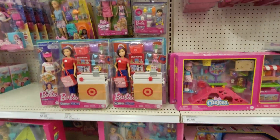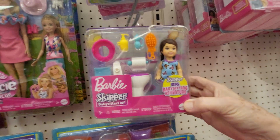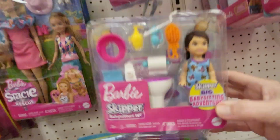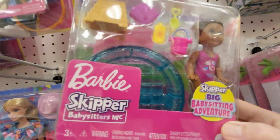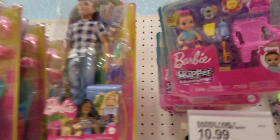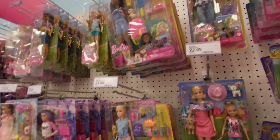Everybody loves Chelsea. You have to have Barbie's little. This is Skipper. So Skipper's smaller than Chelsea. I'll show you Skipper too. So this is the toilet training. And this is the babysitter's set. And up here, I can't reach that one. It's got a little baby in a chair. I want that one too.